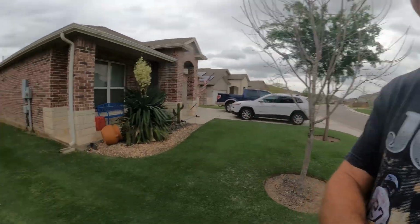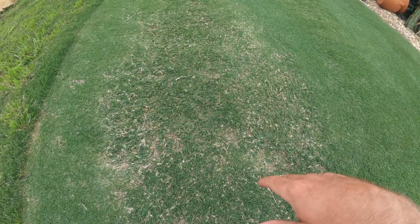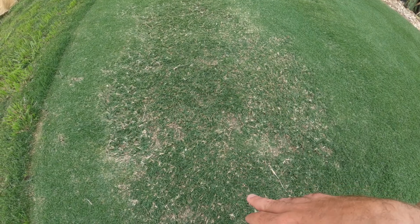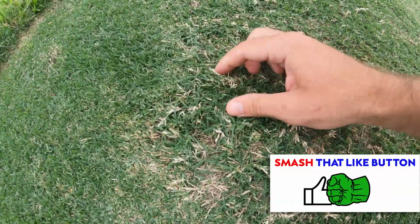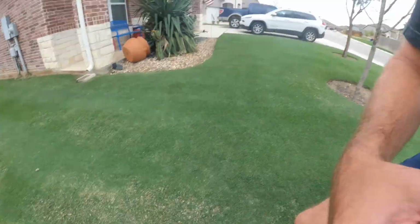We do have some areas that are lagging a little bit behind because I scalped a little further down in those spots a couple weeks ago whenever we did our scalping. But right here is a good example. You can see the yellow tips on the ends of these runners that are making their way across the lawn. Here's a closer look at what I am referring to. But in a couple of weeks, that area should be completely greened up as well. I also have a couple of spots in the backyard that are really tucked into the fence or to the side of the house that are a little bit slower in the green up process, but we're probably a couple of weeks out from having a really sharp looking lawn.